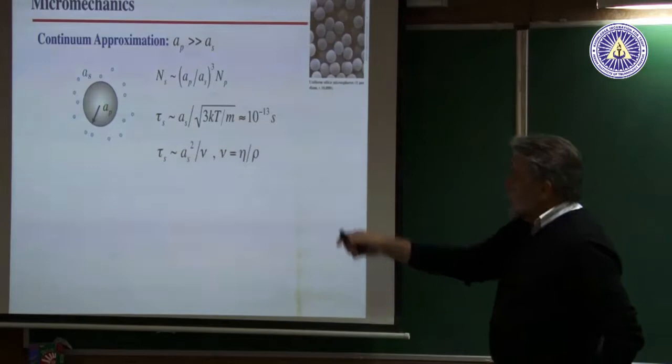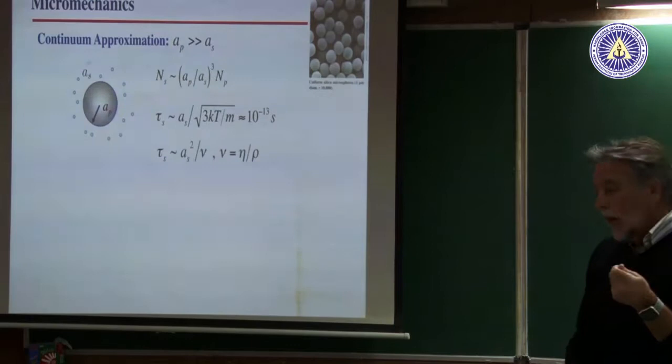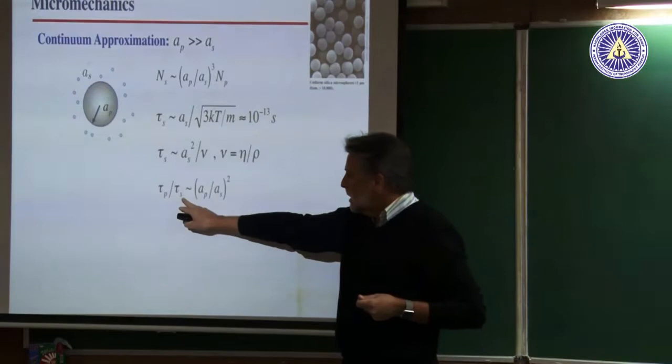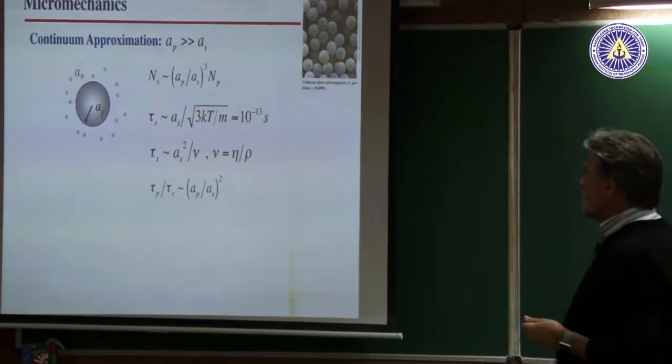The reason I do that is that, and I'll derive this for you in a moment, the time scale for the colloidal particle is the same ratio. I can get the same estimate for the colloidal particle. As a result, the time scale for the colloidal particle compared to the solvent scale is like the size ratio squared. The middle line also has 10 to the power minus 13 seconds. It does. Yeah.